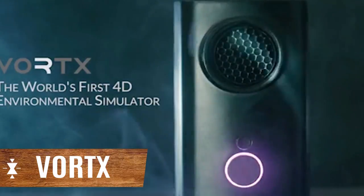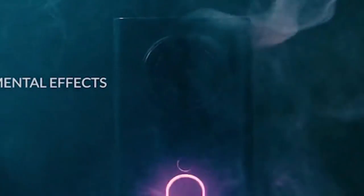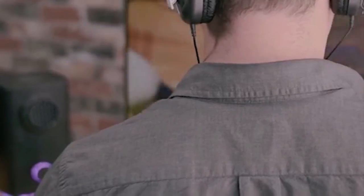Vortex. This simulator recreates the physical sensations of the virtual environment during a video game or a movie. This is possible by creating air currents of different intensity and temperature. This allows the user of the simulator to feel the cold, heat, or wind, as well as changes in the weather conditions of the virtual world.